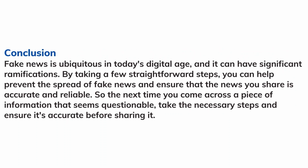Conclusion. Fake news is ubiquitous in today's digital age, and it can have significant ramifications. By taking a few straightforward steps, you can help prevent the spread of fake news and ensure that the news you share is accurate and reliable. So the next time you come across a piece of information that seems questionable, take the necessary steps and ensure it's accurate before sharing it.